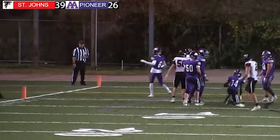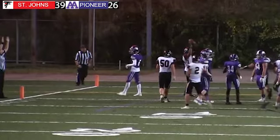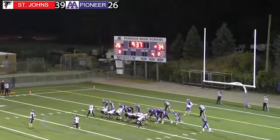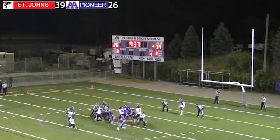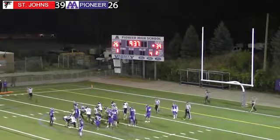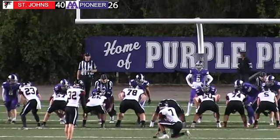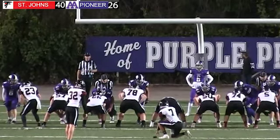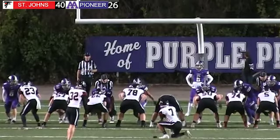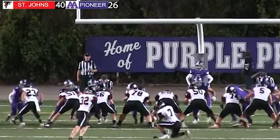Blake Munger in to kick. Kudwa is the holder. Quick substitutions running on and off for the Red Wings. Kudwa gets the step down. Kick by Munger, and he throws that one into the pine trees way back beyond. Kick is good. Now it's an even 40 by St. John's, 26 by Pioneer. 14-point lead, 2-touchdown lead by St. John's.